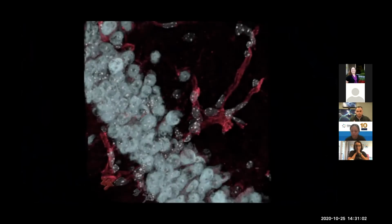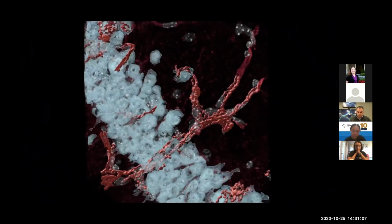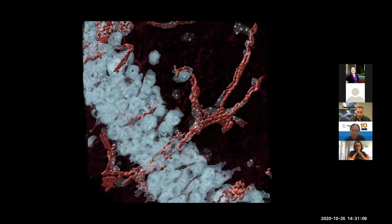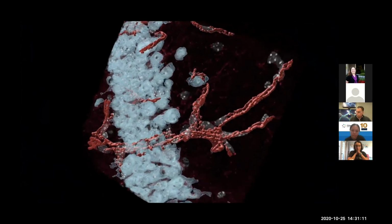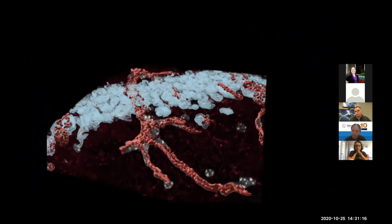In this case, we've marked the cells in turquoise and the vessels of the brain are marked in red. We're using three-dimensional rendering to be able to see the structure of the vessels and the cells, and even see some of the proteins that accumulate inside the cells, shown here in yellow.